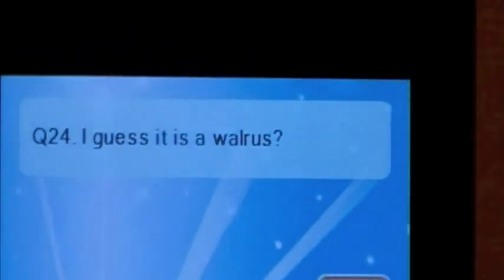I guess... How the heck does it know that? How does it know that? Walrus. It freaking knows. I guess it's a walrus. How does it know it's a walrus, guys?